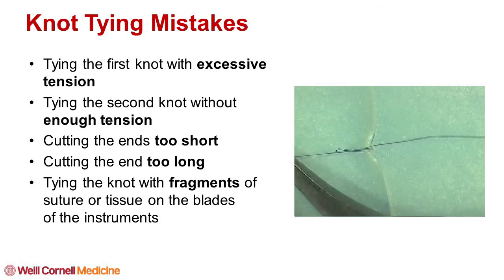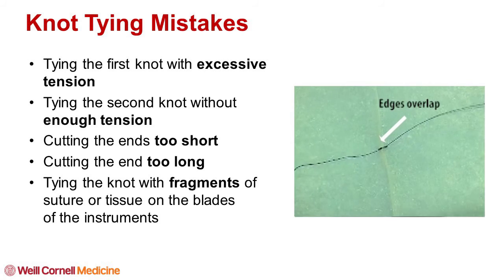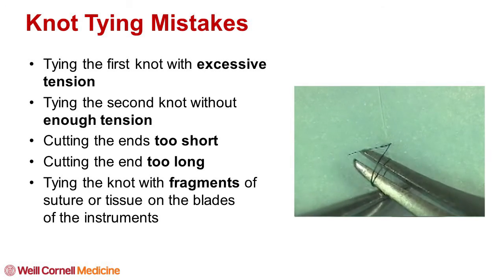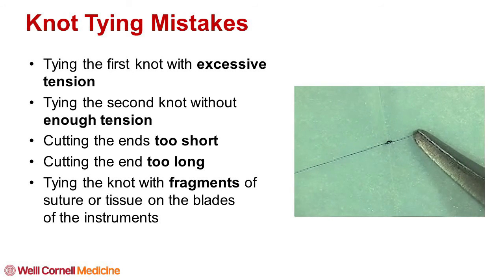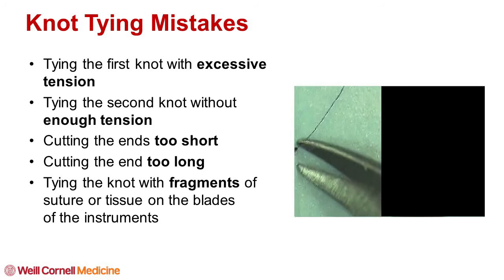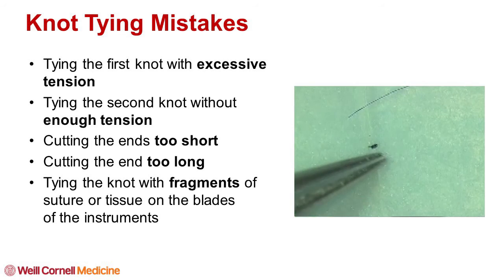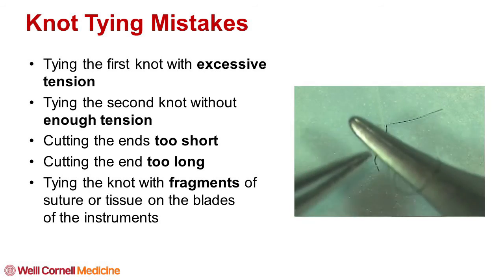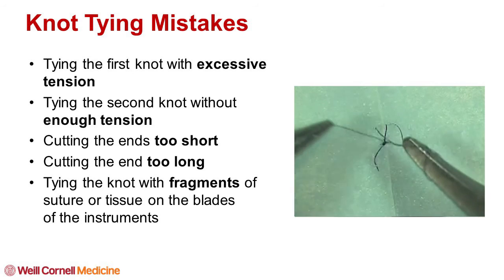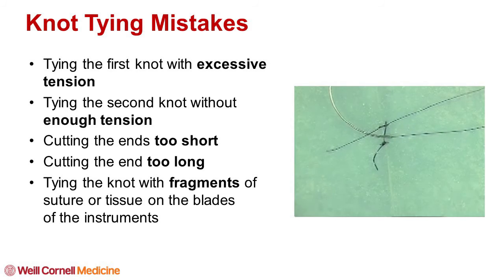The first knot should be tied down such that the tissue edges are well opposed rather than strangulated. Excessive tension on the first knot may result in overlapping edges. If not enough tension is used when tying the second knot, the knot will become loose. Cutting the ends too short will also increase the risks of a loose knot. However, if the ends are cut too long, they may interfere with a subsequent stitch or become stuck in the anastomosis.